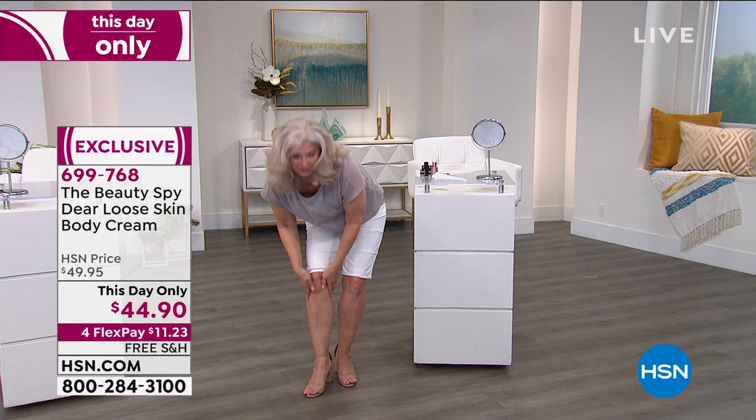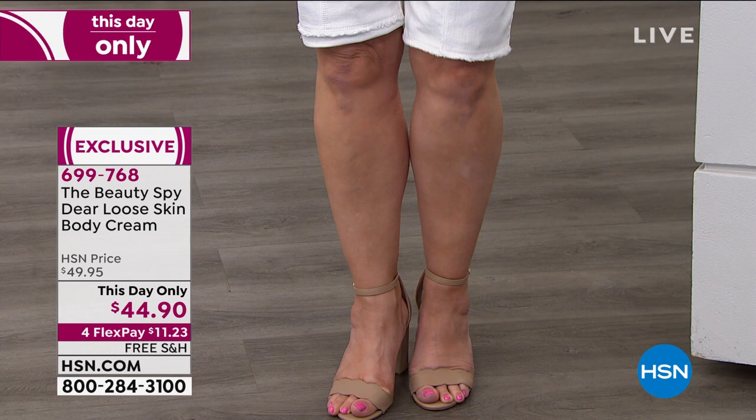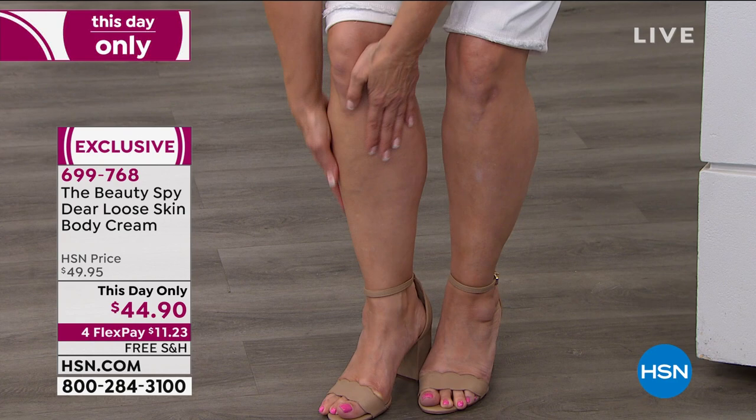When you look at my hand, and we're going to show you our models, the volume that I was able to achieve you can't get from any other ingredient other than the volufiline that is only in Dear Loose Skin. So this body cream has sold out time and time again here on Beauty Report, and time and time again at all the major department stores.